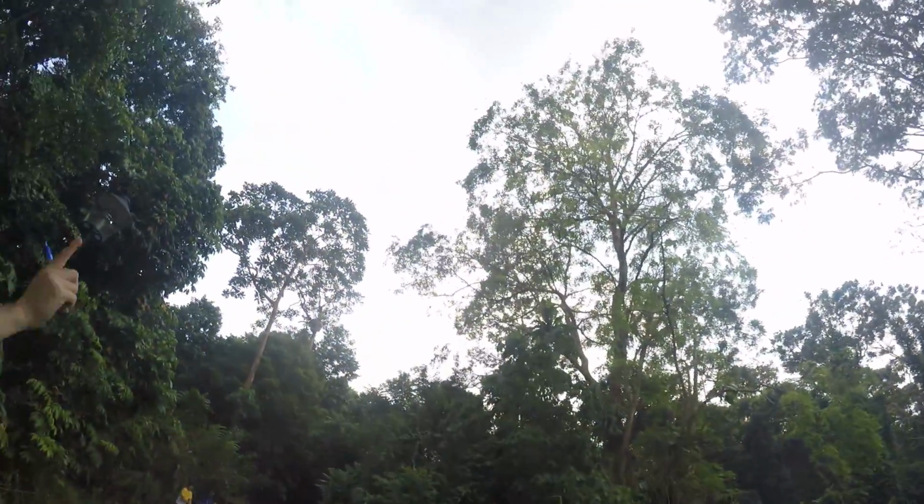Should I take a picture? Yeah, just take a picture. Then you can Google image. Then the other one also, this is the Angsana tree. Oh, okay.